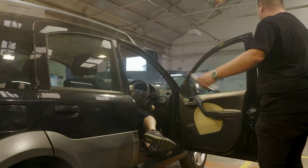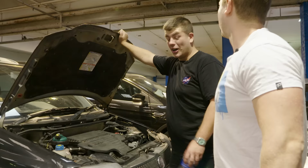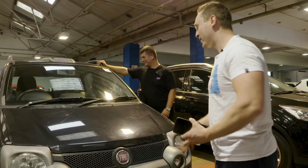That's nice. Can we have a look at the engine? Oh, it stinks. Jesus. I like it. It's a bit crap, but I do like it. I don't like it for 1,700 quid. No. If it was 500 quid. Okay, so shall we give this one a miss? We'll give this one a miss.